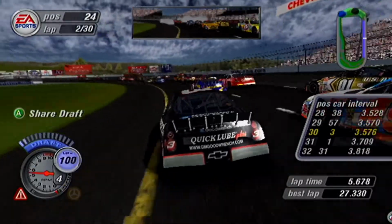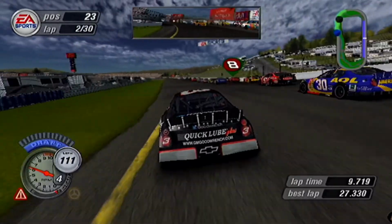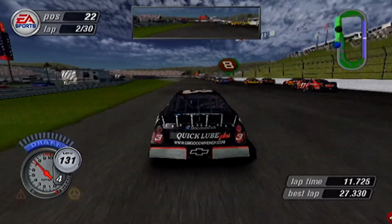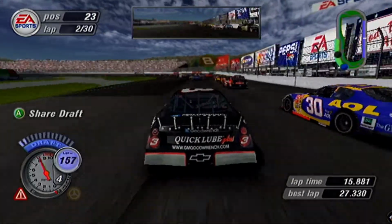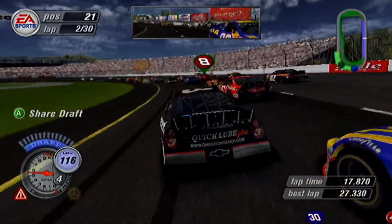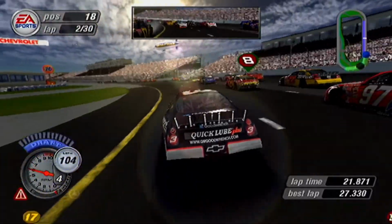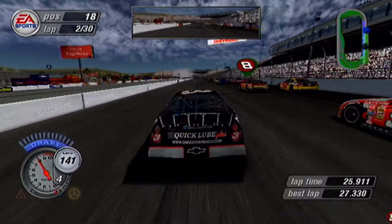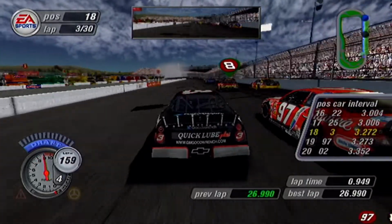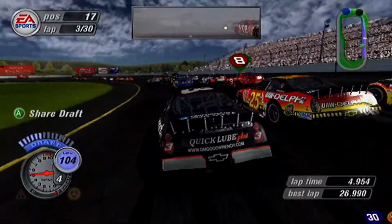Oh, they're getting into each other up there. Sorry about that. Noisiest helicopter in the whole freaking world was just going by. Oh, Matt Kenseth is blowing up on lap 2. Rip. Must be why people were checking up like crazy and stuff.